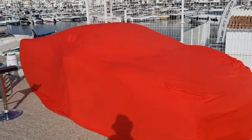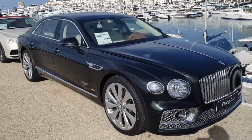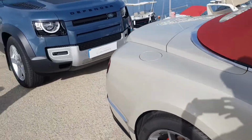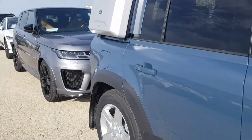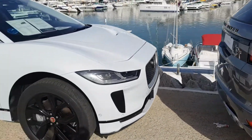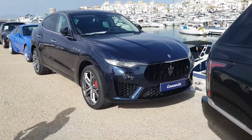Ferrari 458 Italia under the cover, Bentley tying. Oh, it's beautiful in green, this Flying Spur. It's really amazing. This one, wow. Wow, beautiful color. The new Defender. Range Rover SVR, the new Jaguar, Morgan, Range Rover, the Maserati Levante Gran Sport.